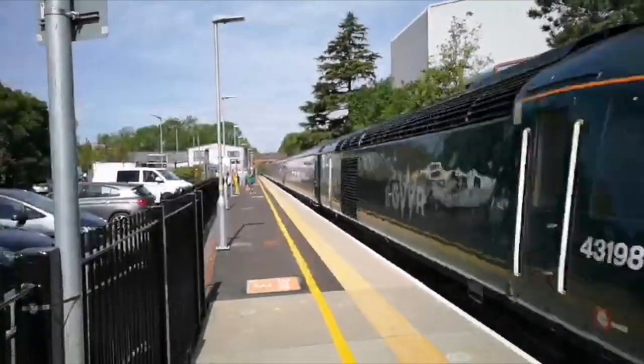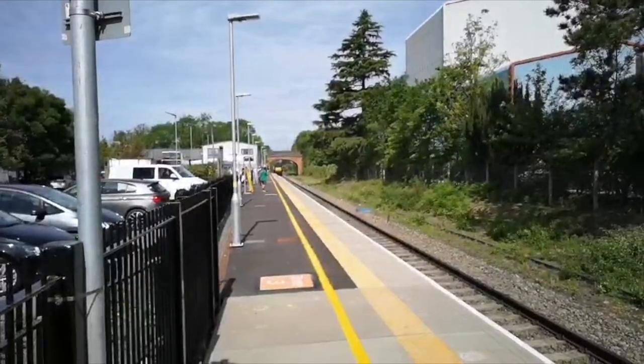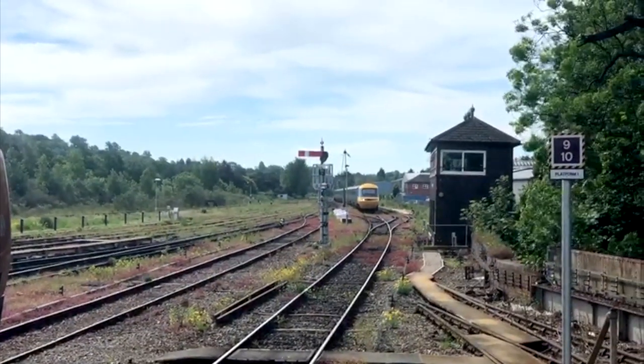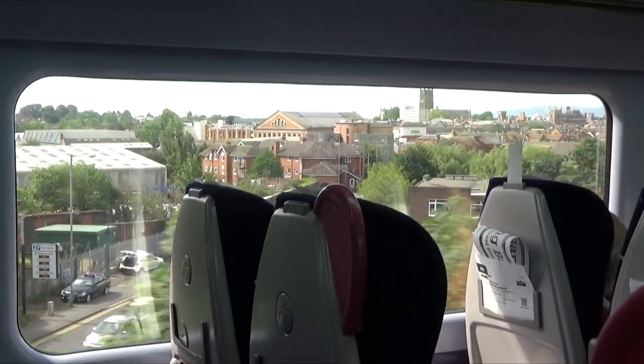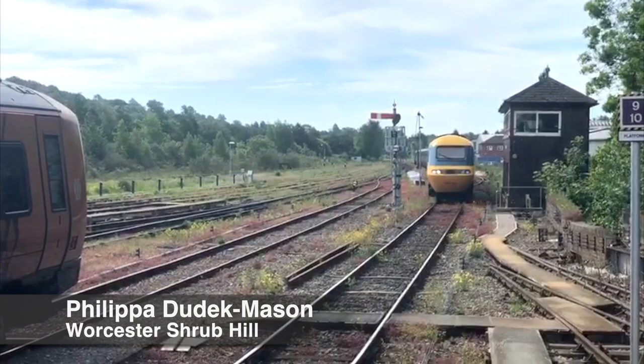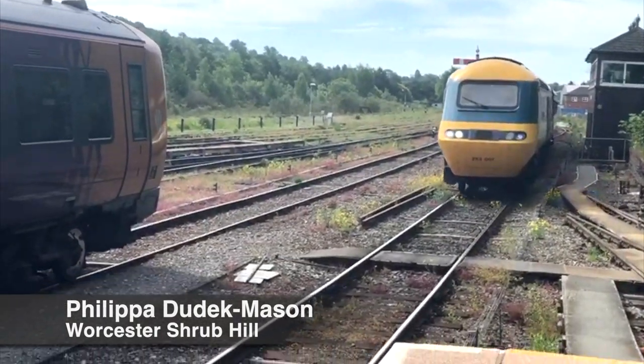It's one of the memorable highlights I have of the day, the proud sound of the two-tone at every opportunity, and quite rightly so. And approaching Worcester Shrub Hill, the opportunity to see this classic train under some classic signalling in view of the famous cathedral.